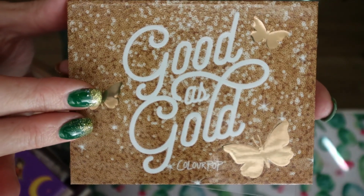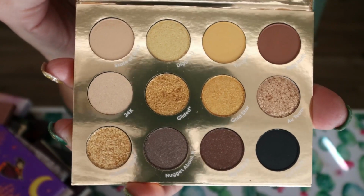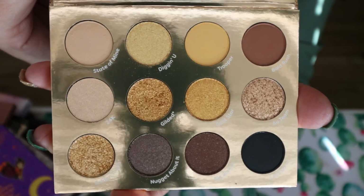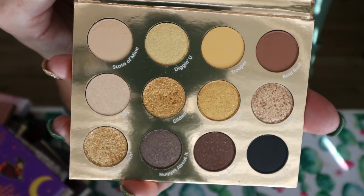Next up is the Good as Gold palette. I actually just bought this and I have not even used it yet, but I wanted a gold neutral palette. I don't know why, but I felt like that was something missing in my collection, and I believe that it is. I just for some reason haven't reached for this, but I'm excited to test it out.